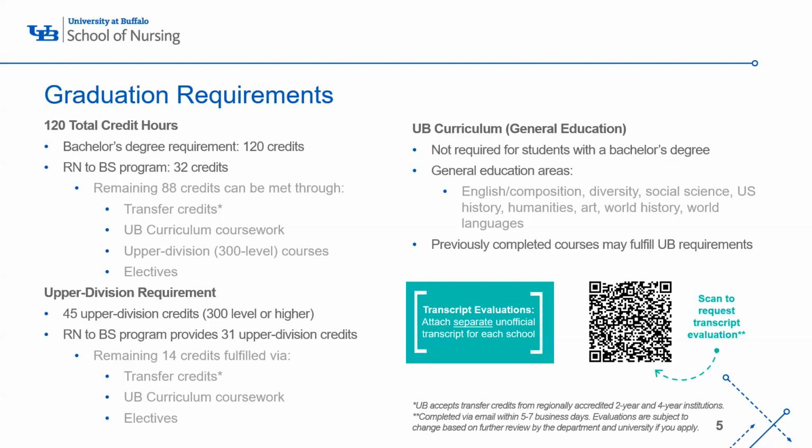Finally, we have our general education curriculum, which we call the UB curriculum. Again, this is not required for students who have a previous bachelor's degree. There are general education areas in English composition, diversity, social science, U.S. history, humanities, art, world history, and world languages.